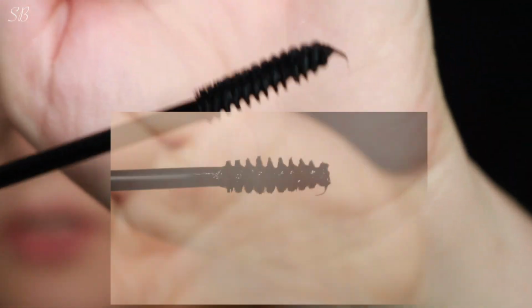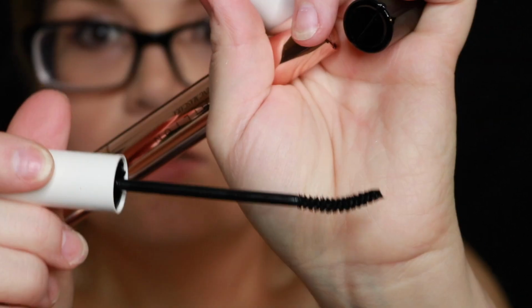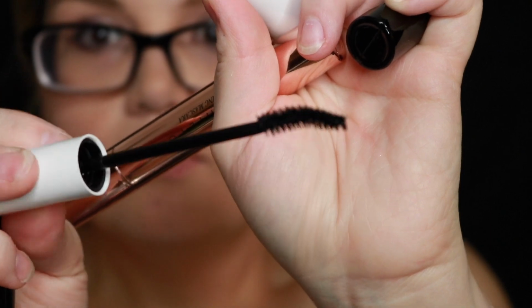So I'm thinking there must have been a misprint on here. Lengthening one is very similar to what I used for this one, only it's a little bit more narrow. And then the curling mascara has the curled wand. So that's interesting. I'll try these three out separately because the one I used was the one that came with the eyeshadow palette.